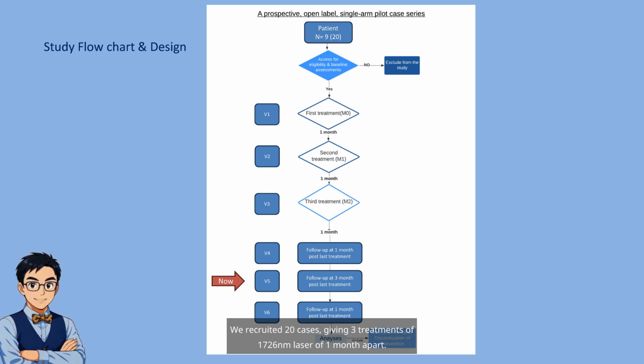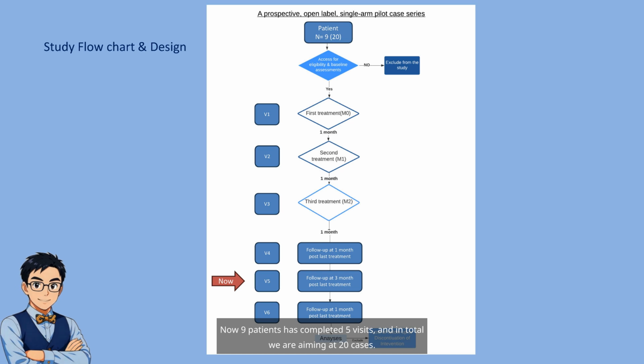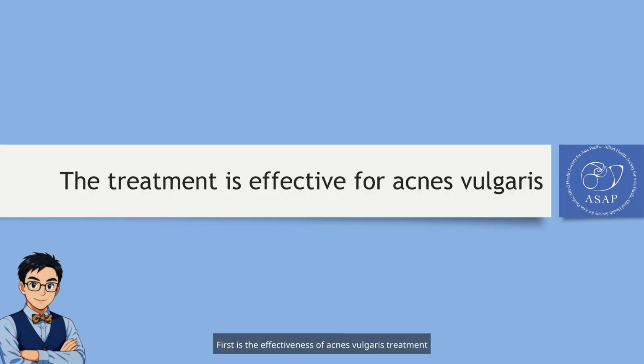We recruited 20 cases, giving 3 treatments of 1726 nm laser 1 month apart. And after the completion of a series of 3 treatments, we follow up the patient further in 1, 3, and 6 months after. Now 9 patients have completed 5 visits, and in total we are aiming at 20 cases. First is the effectiveness of acne vulgaris treatment.